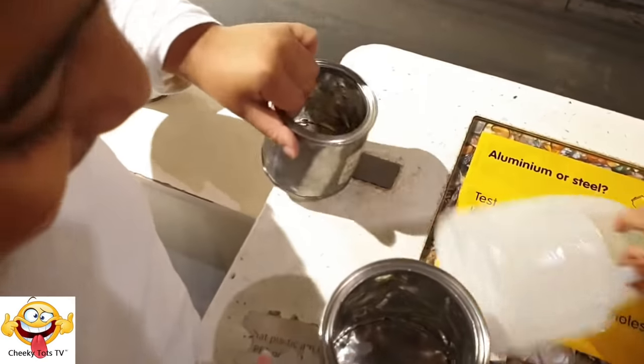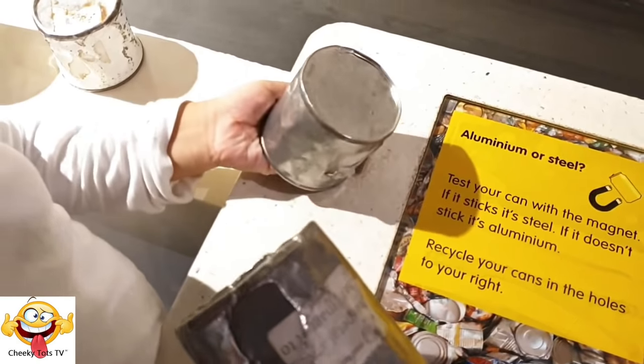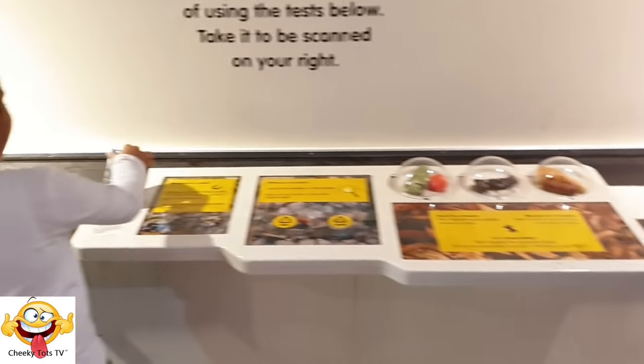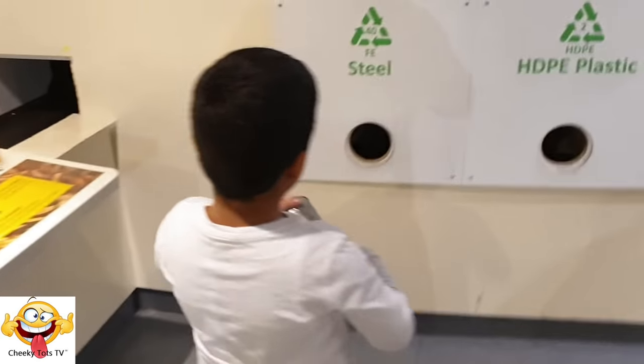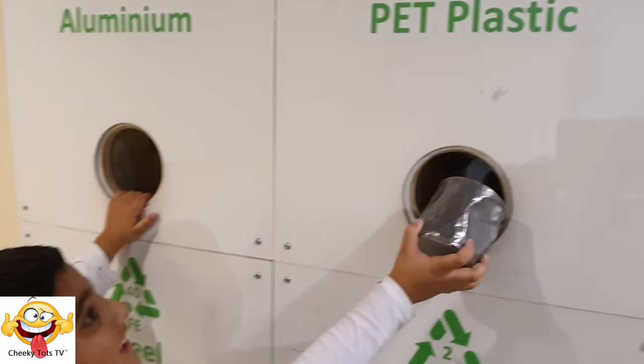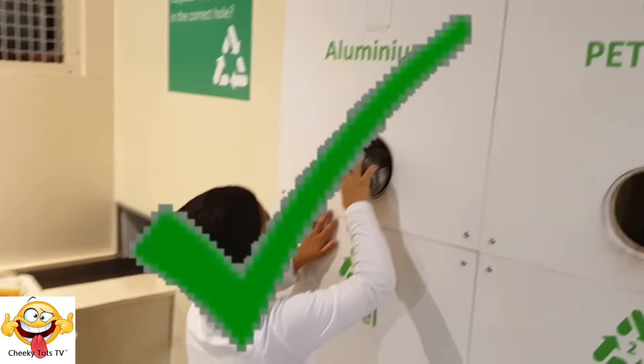Oh, is that a magnet? Yeah. Oh, yeah, it does. Got it. Then put it inside the correct recycling tin. Which one should it go in there, Aiden? This. All right, well done. That's plastic, Aiden. You can't put it in there.